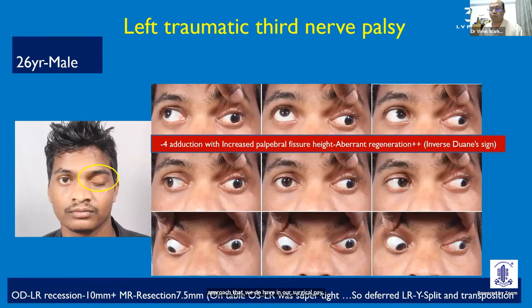This is a very interesting case. You can see a 26-year-old male came with traumatic left eye third nerve palsy with underlying TRON, and you can see how dreaded the adduction limitation was. There was an aberrant regeneration, which is the inverse Duane sign. So I took a call, okay, on table I found the LR was super tight. So I decided to go ahead with the normal eye R&R.